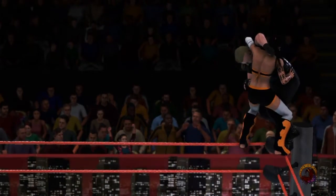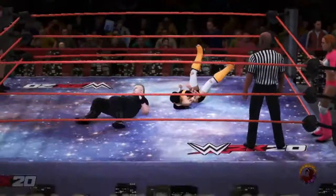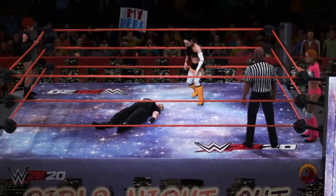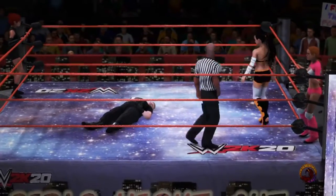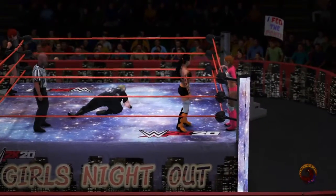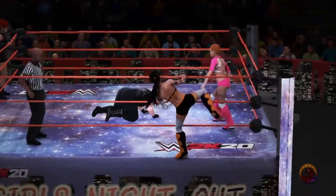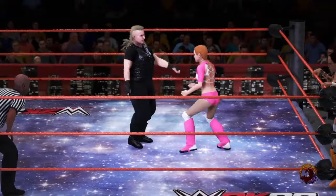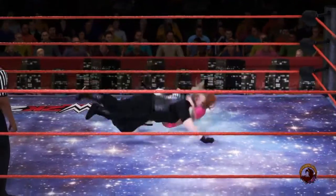Look past the ring at the thousands and thousands of WWE fans in attendance. Each and every one of them are being entertained tonight. In off the tag. What a tag team match this has been.